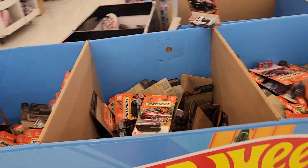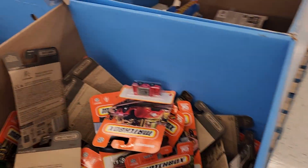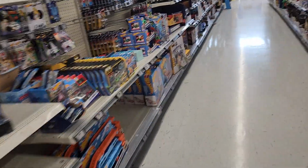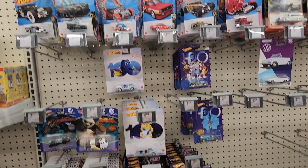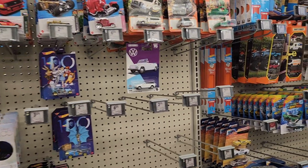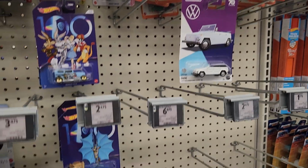We got a dump bin that is full of old Matchbox, old Hot Wheels. Okay, nothing there. Let's see what we've got. We got one Volkswagen left. One guy sitting there, one lone soldier.